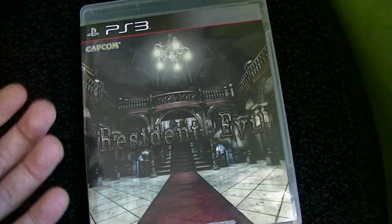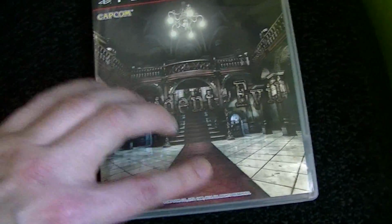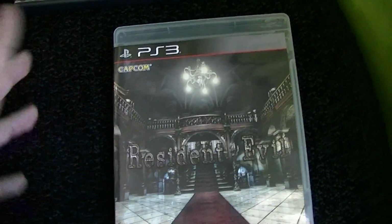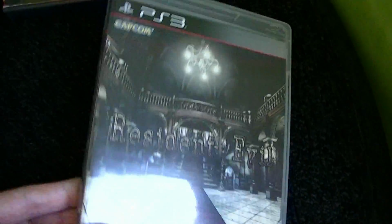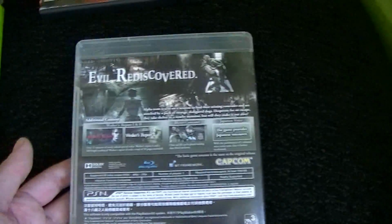I hope there is a PS4 and Xbox One physical version, but I don't know if that's going to be the case. But the PS3 is region-free, otherwise I would have got the 360 version, but I didn't know if it was going to work or not, because 360 was kind of a case-by-case basis, and I couldn't find a clear answer on that. But I knew the PS3 version would work here just fine, so I got that. Very cool release.